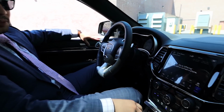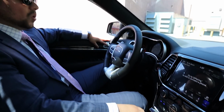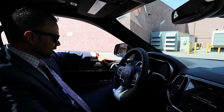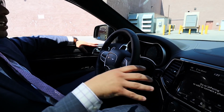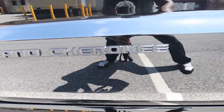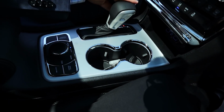But no, this is just a little bit of a walk around on the interior. All-wheel drive, over 500 horsepower. You got tons of power, and it's just really good for the city. But like I said, for somebody who wants a little bit more strength, you want a Grand Cherokee on steroids, we got something coming soon for that too. So, 2 cup holders right here, right?